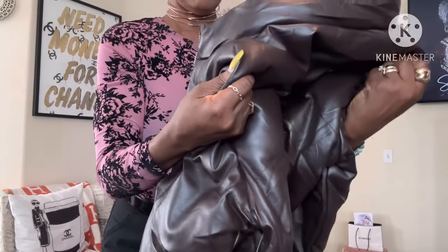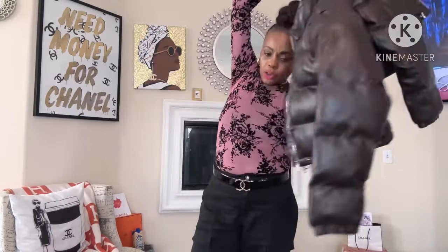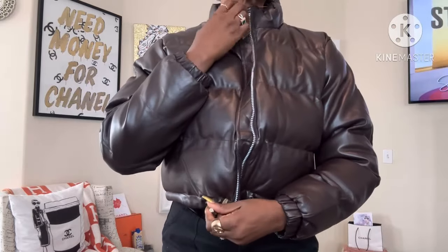outerwear collection. This was $16.99, and I went to the other Didi's close to the Ross that I went. They did not even have this, so just check it. Check your Didi's, check your Ross. See who has what. They might not have it, but they might have something similar.